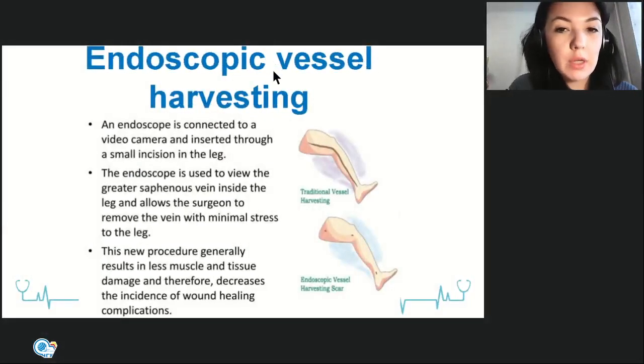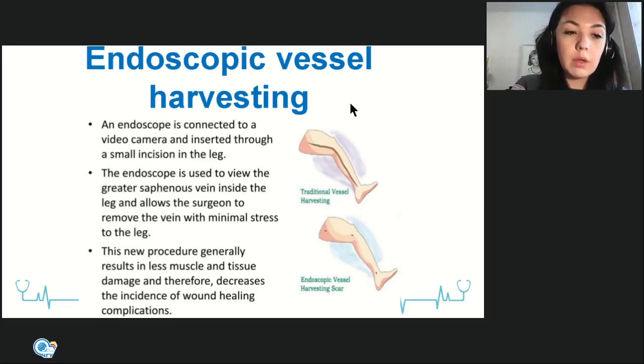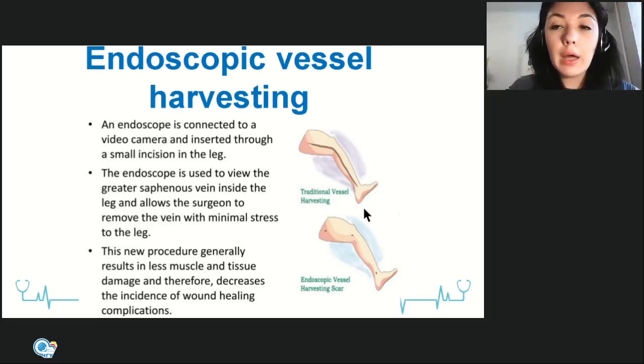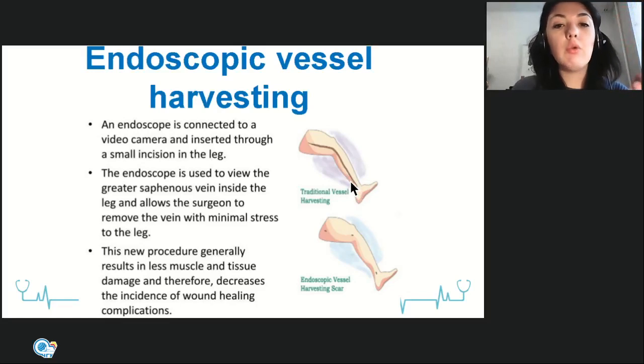So, endoscopic vessel harvesting. At the previous lecture we were talking about vascular surgery, and we said that for aortocoronary bypass, for creation of anastomosis in case of thrombosis in coronary arteries, we can use arteries, for example the internal thoracic artery, but we can also use veins. In case of veins, we usually choose the greater saphenous vein. For traditional vessel harvesting, we make a very long incision on the whole leg, which leaves a scar and causes very severe postoperative pain. Nowadays we can do this by means of endoscopy.